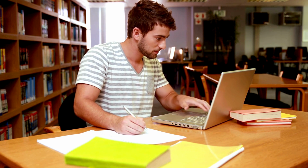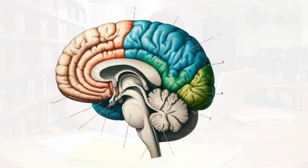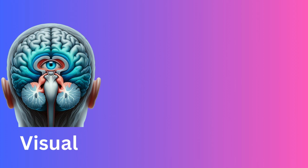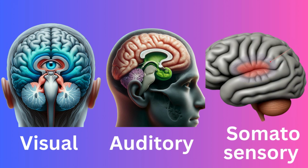And that first stop is known as our sensory cortices. There are specialized regions in the brain that receive and process the sensory information. So, for example, when we see something, it goes to the visual cortex. When we hear something, it goes to the auditory cortex. When we touch or feel something, it goes to the somatosensory cortex. So it goes to these cortices for further processing.